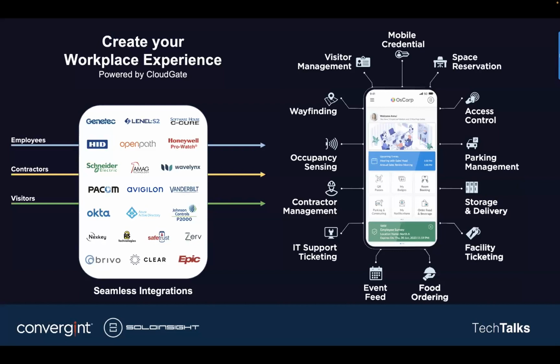So adding the gaps, realizing and being your technology consultants, saying, okay, we may need some wayfinding, we may need visitor management, we need mobile credentials, and then showing you how you can incorporate those, whether it's a mobile app environment or a web user interface, or just a simple platform for employees or visitors or contractors to log into.